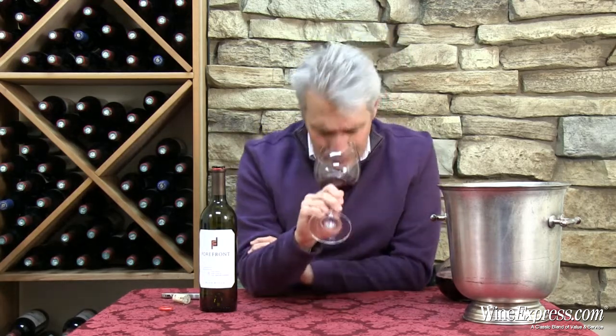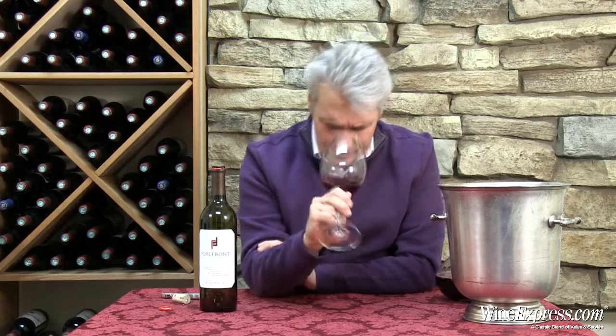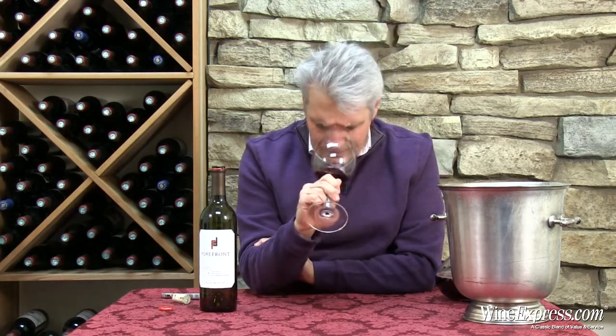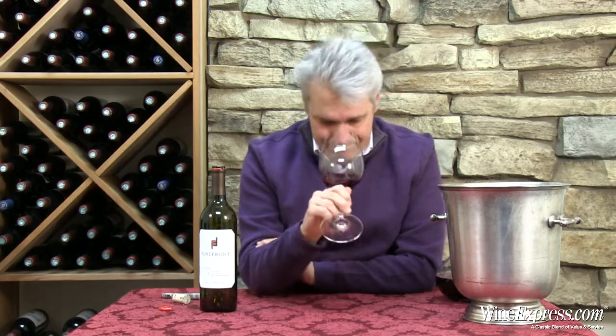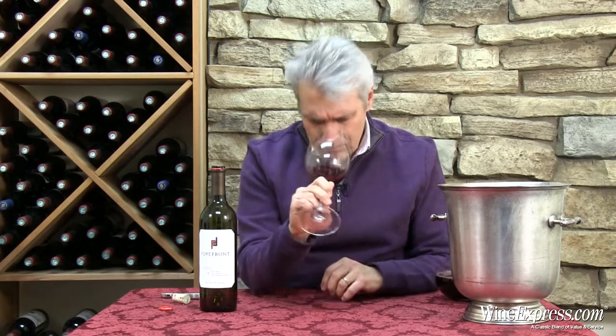It's got a really pretty nose. Cherry, berry. A little bit of spice in there, too. Like licorice. I'm getting a little bit of blueberry, too. Little hint of something sort of smoky. Great nose. Let's try it.